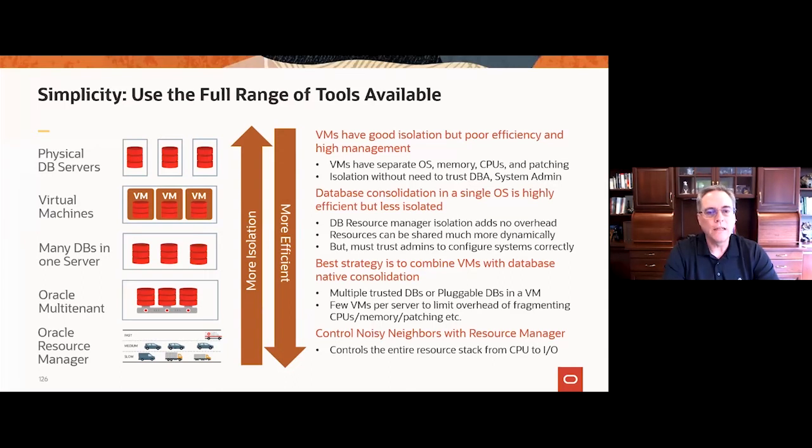Of course, we can put many databases onto a single server or VM and use separate Oracle homes, which means separate copies of the Oracle software stack. The highest consolidation density is Oracle multi-tenant, where we can manage tens or even hundreds of Oracle databases as a single container. Finally, if you just need to control noisy neighbors, the best choice is to use Oracle Resource Manager to isolate system resources like CPU and I/O.